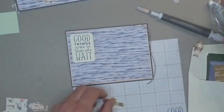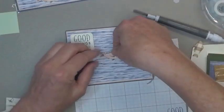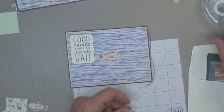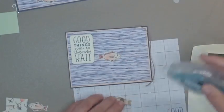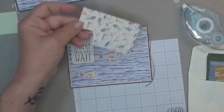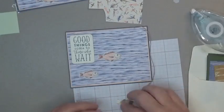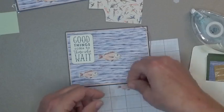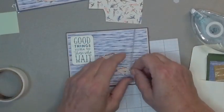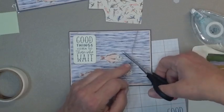And then we're going to put our fish down. I'm just going to put the adhesive right on it. I'm not going to pop the fish up. Okay, I know I have a big fish and 2 smaller fish. And then I have a piece of the DSP, and we're going to fussy cut one of the flies out and use a mini glue dot to put that down. And so let's cut our fishing line short.